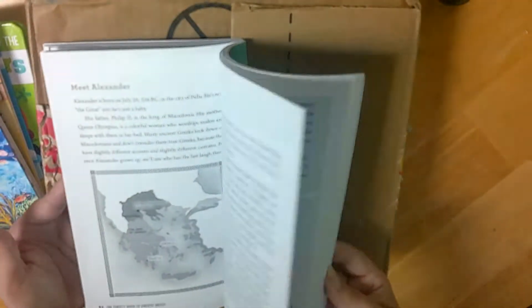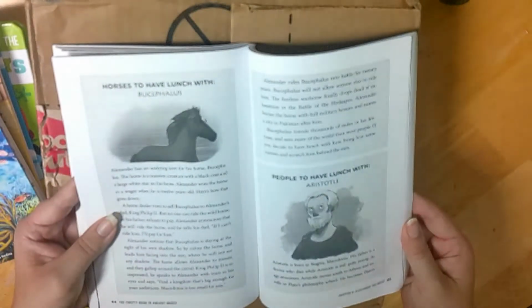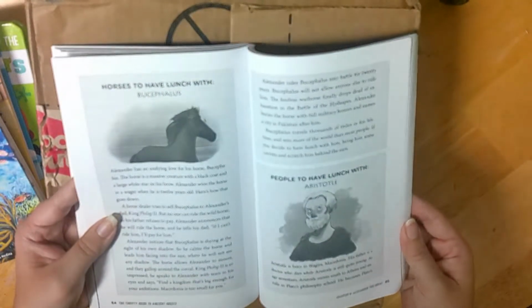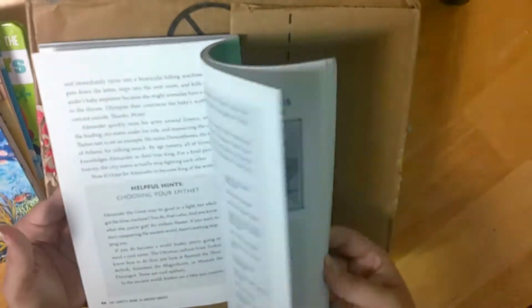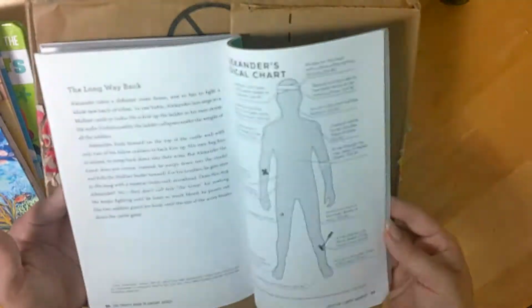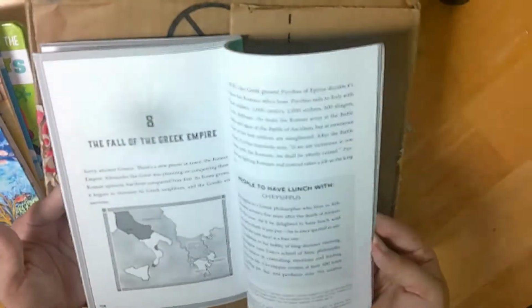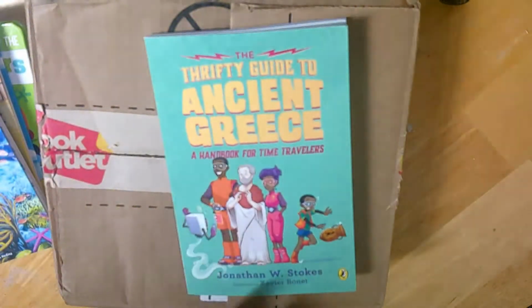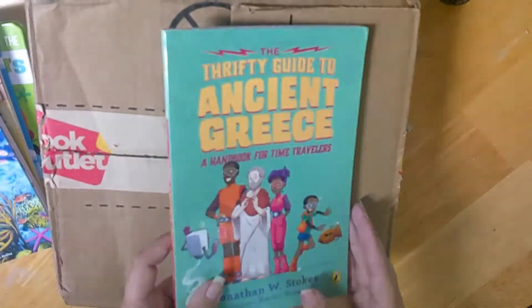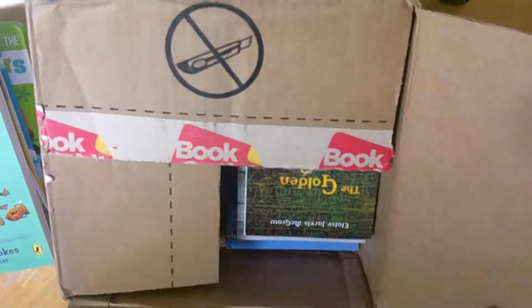So yeah, this is another one. People to have lunch with. That's cute. Yeah, I think this is going to go really well. It looks like an easy reader. For the most part, I was looking for things for my 12-year-old, but as you saw, I grabbed some things for my 1-year-old as well.